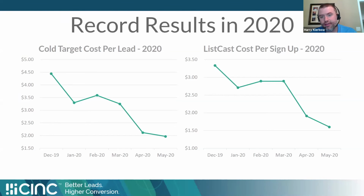And the same on Listcast. On the Listcast cost per sign up, that dropped to, I think it was $1.60 in May. So we're seeing those same trends of, as the coronavirus lockdowns continue, lead cost is falling dramatically. And that makes now a really good time. These leads, I always tell people, buying a house is not an impulse decision, right? Like you aren't going through the checkout and, I'm going to take that pack of Mentos. Oh, and let me get that 30-year fix too, right? So this is something that is going to take a while to nurture, and it's a numbers game. So now is a great time to take advantage of these low lead costs and get people into the pipeline.